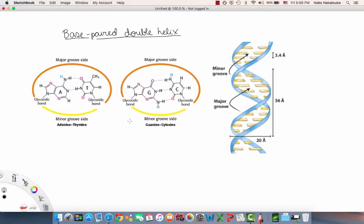When we look at the base pair double helix, it has major grooves and minor grooves, and these dimensions were determined with X-ray crystallography. The major and minor grooves result from the overall geometry of the Watson-Crick base pair. If you look at an AT, TA, GC, or CG base pair, you'll notice that the glycosidic bonds are in about the same place in all the base pairs, and that they are oblique with respect to one another. If you look at these diagrams, you can see that.